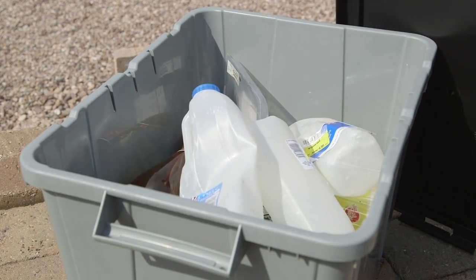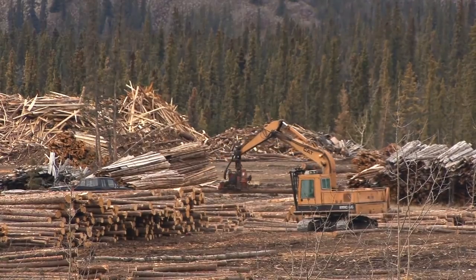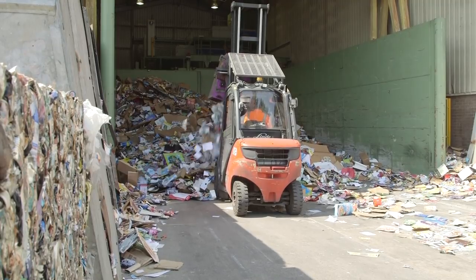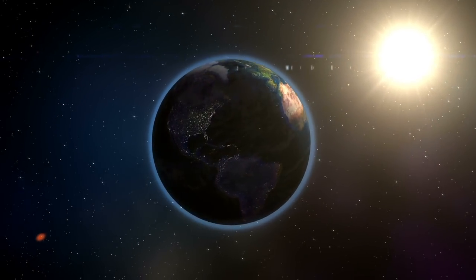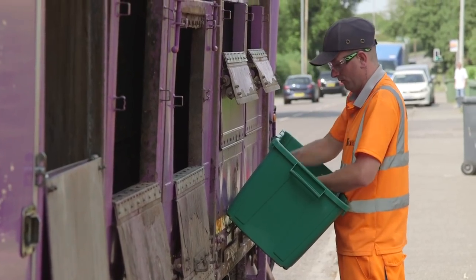When we recycle, it means we don't have to cut down new trees to make paper. We can keep reusing the paper we already have. Recycling is amazing. But not as amazing as our beautiful planet that we all live on. That's why we have to work together to recycle and reuse our rubbish.